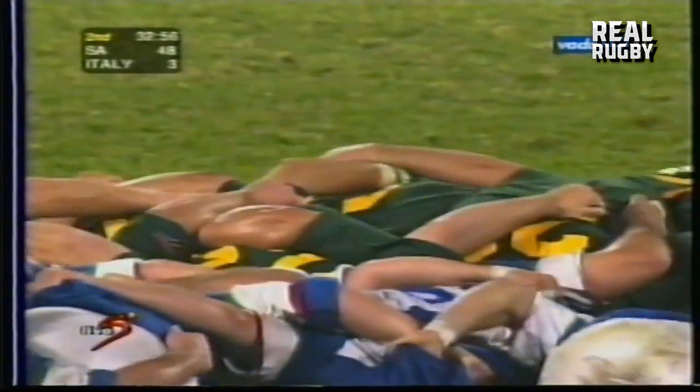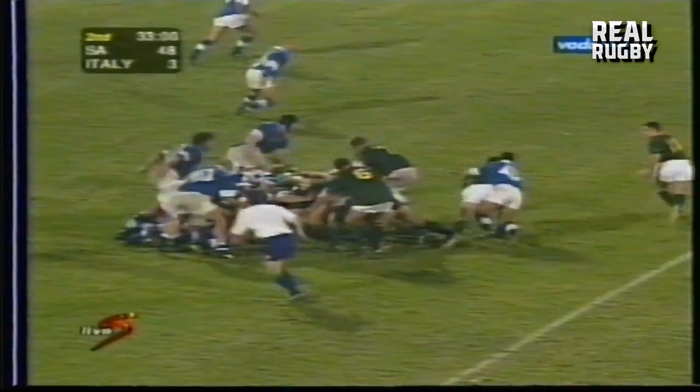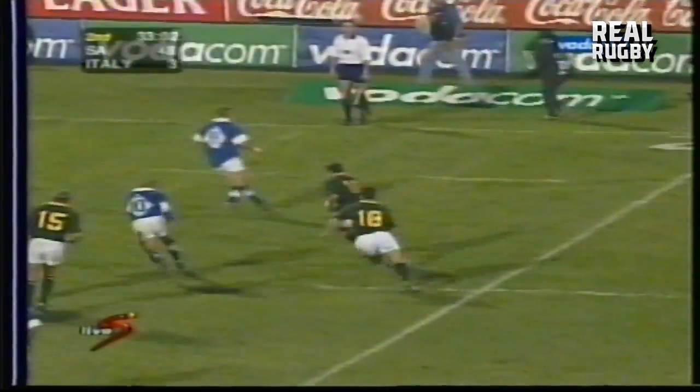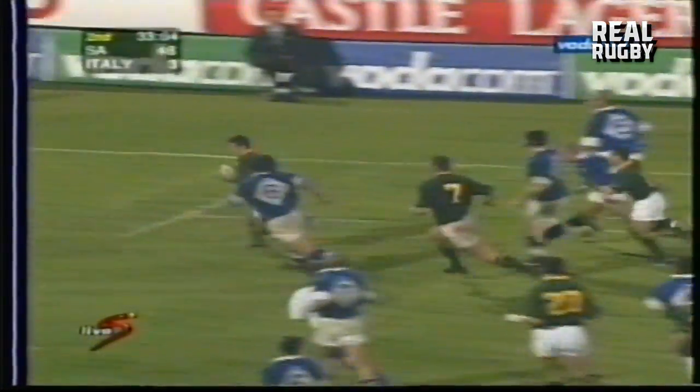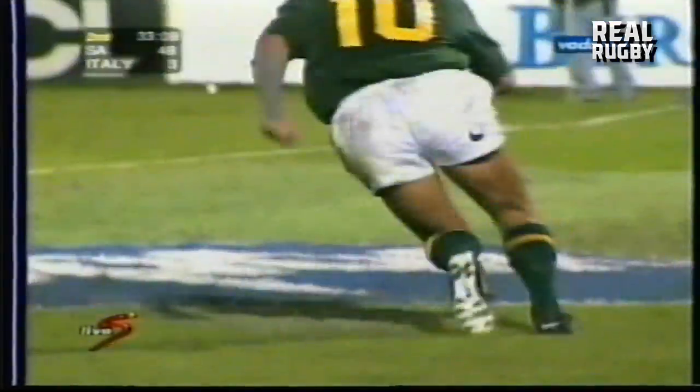Already been replaced. They'd run out of forwards, basically. Dave van Heslin in his first Test match feeds. Pick up off the back by Foss. And van Heslin gets it away to his former Marty colleague, Gaffie Du Toit. Scores his second try.